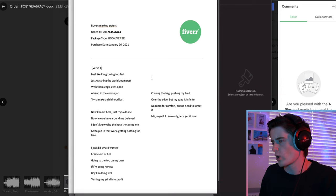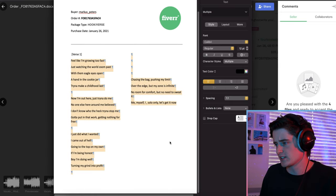Ooh. He's got the clean loadout and everything. Really like this. It looks like he just sent in a verse.